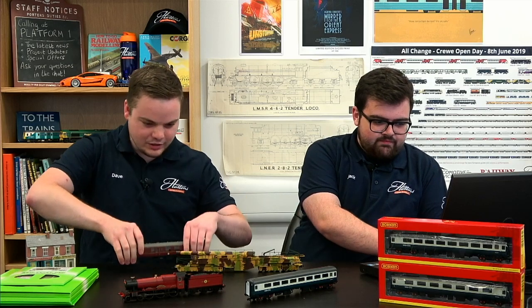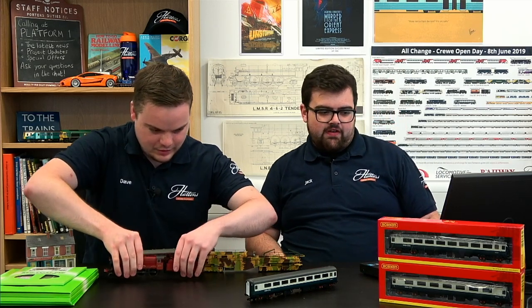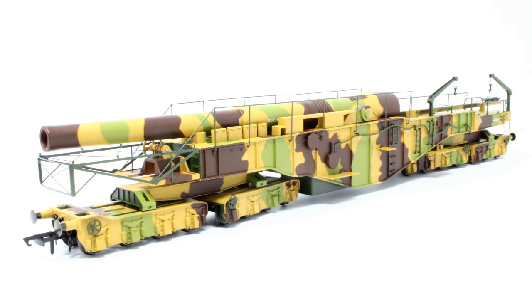Right, I think something completely different now, isn't it? I think we've got to move on to the guns now. We've got to move on to the rail gun, and I will bring this forward so you can have a good look at that. I'll just pop a quick image on the screen. There's a lot of it to bring forward.